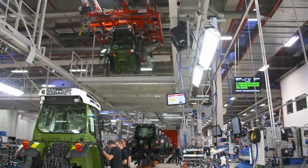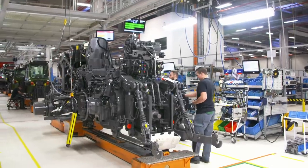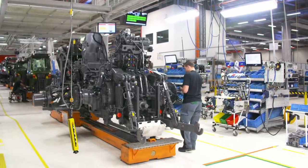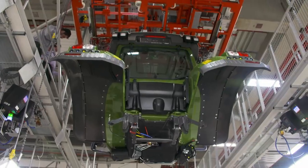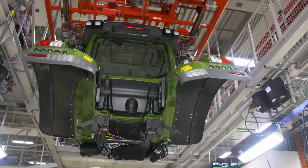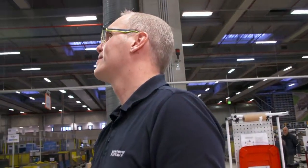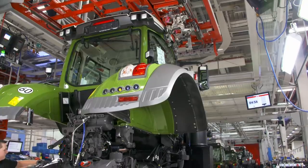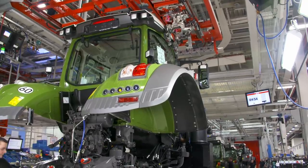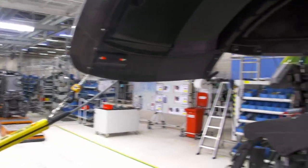At this station, the driver's cab is positioned on the engine block. It is manufactured and pre-assembled at another factory. Depending on the equipment, it weighs up to 1.2 tons. All the fitters are specialists who have completed 3.5 years training, as farm machine mechanics, car mechanics, or mechatronics technicians.